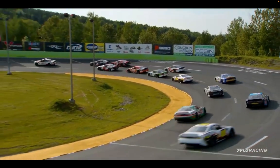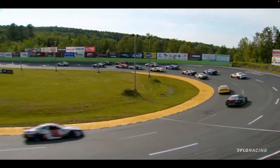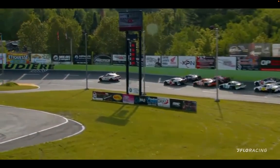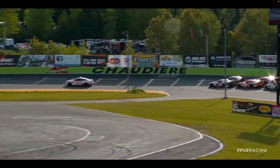Cameron in the 96 down low. Wow! Alex LeBay in the 36 up high. Just about got run over by Alex Gannett. He was scrubbing his tires there out of turn number 2.